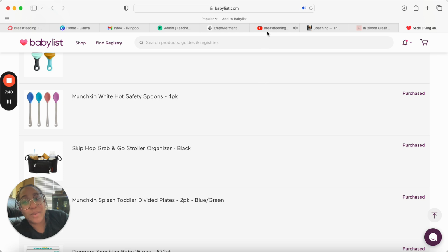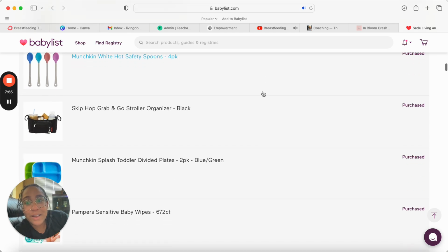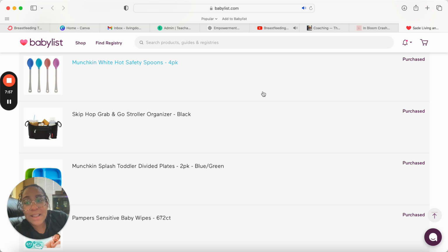The hot safety spoons, we use those. They turn colors to let you know if something is too hot. So we like those a lot in those early feeding days. And they were small, easy to grip for him and for us.